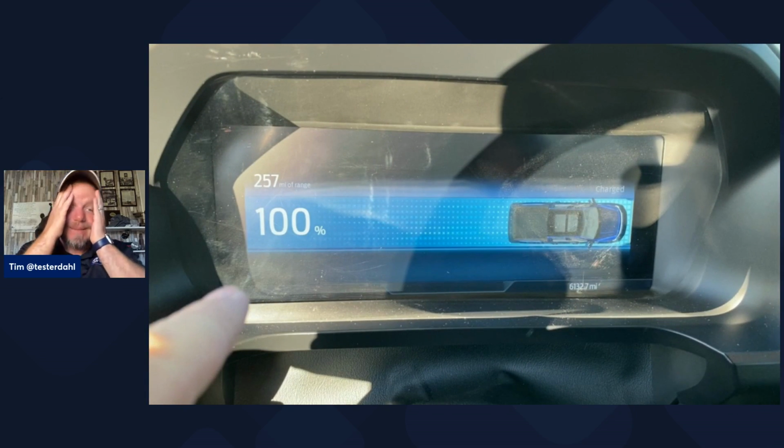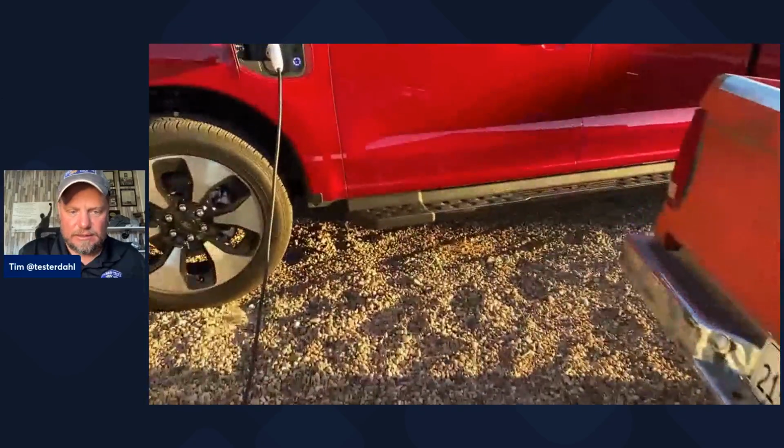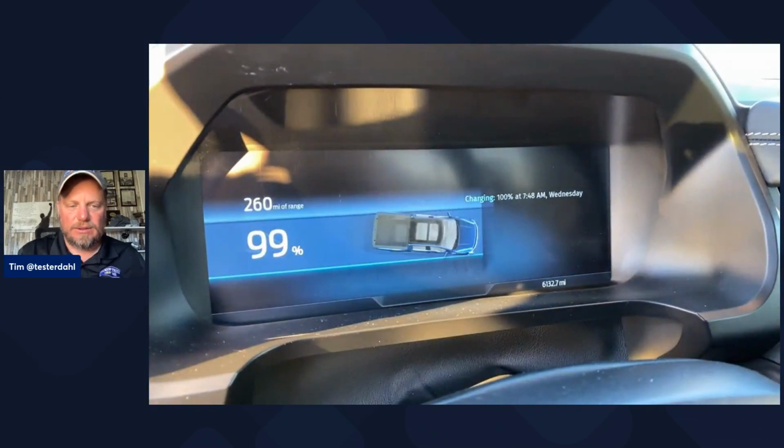So this is maddening. It went from 99 to 100%, and I lost, what, 4 miles of range. Let's double check. Let's try this. Ready? I don't know. This is weird. Okay. So I had 260 miles of range, 99%.